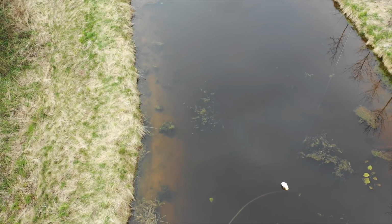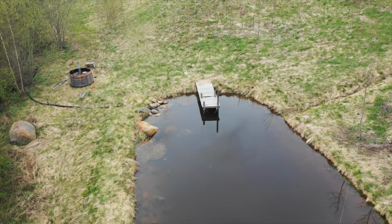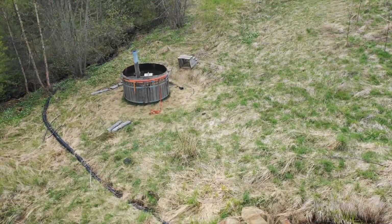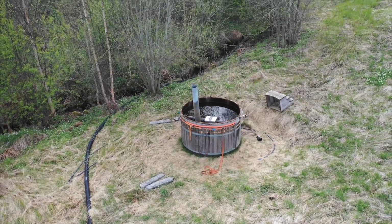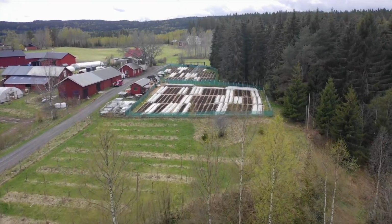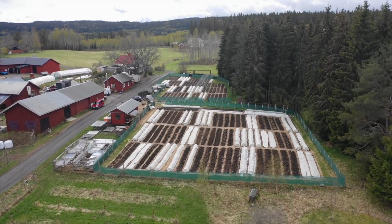The lilies are just coming up. Things are starting to really kick into life there. And you can see the hot tub that we've been repairing. Wow, the hot tub is still holding a lot of water. That's fantastic. Coming back over the riparian, we get another look at the gardens here, and the young orchard below us.